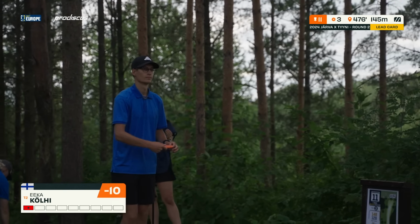LEnni from just outside the circle, about 12 meters. And Eeku, he had a couple of good putts on the front. And this is another one of them. That was a perfect putt, nothing wrong with that. Pretty fast on the pace, but perfectly on the pole.